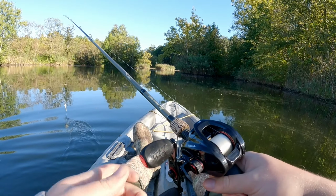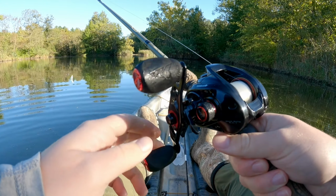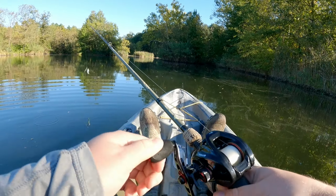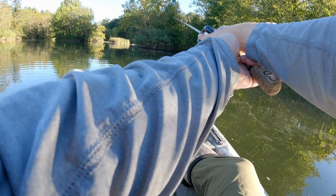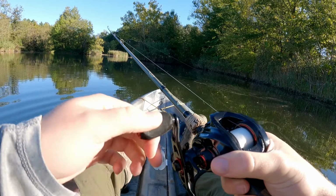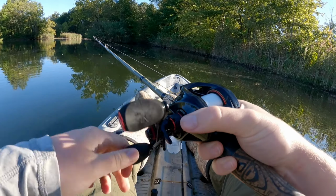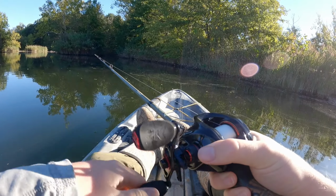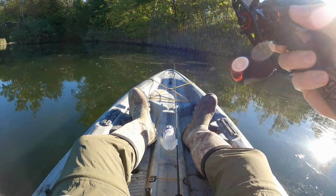Here's the bait caster combo. I've got 8-pound line. This is a 6/8 medium rod. Just got this little Cast King reel. Haven't used it a whole lot, and today's gonna be hopefully a day of using it decently. Hopefully get some bass. It's probably all we'll get with this setup. Hopefully on our other one we will get into many different species.